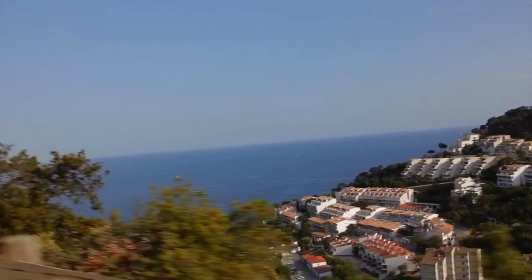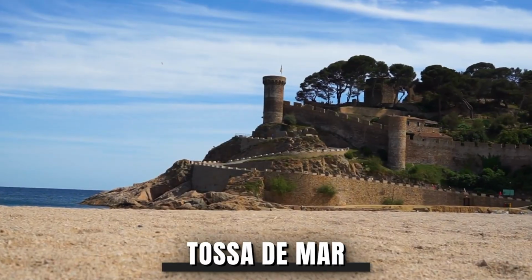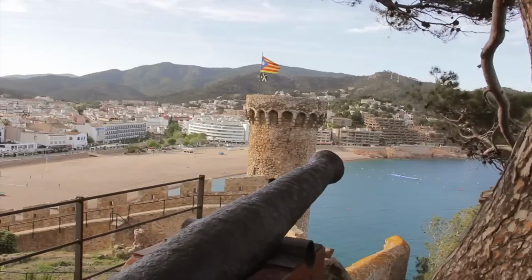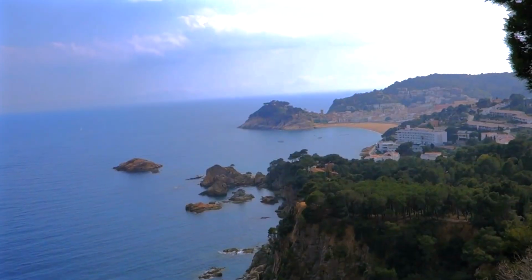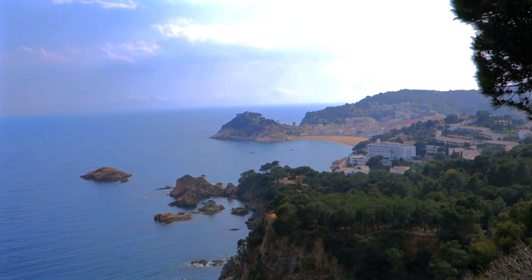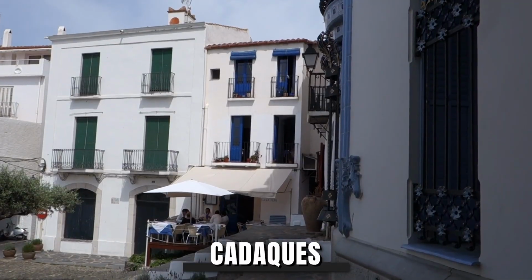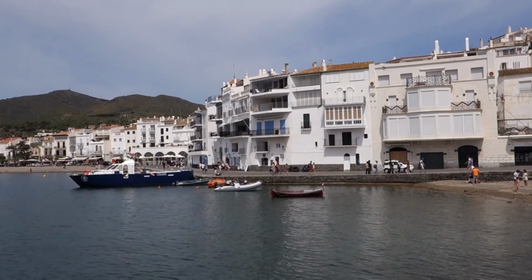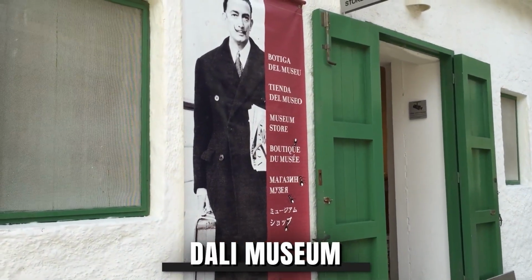From Barcelona, the first stop along the Costa Brava coast is Tossa de Mar. You're going to explore the old town, and you're going to want to walk up to the Tossa Castle where you'll have views of the spectacular coast. Next, you're going to want to head up the coast to Cadaqués, which is a whitewashed village that is actually known for inspiring Salvador Dali. And when you visit, you can't miss checking out his home that's been turned into a museum in Port Ligat.